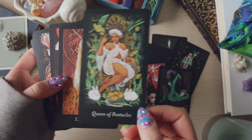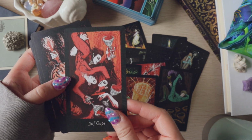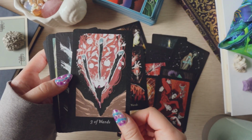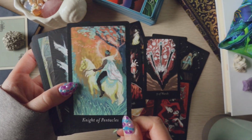She's a beautiful Queen of Pentacles. Just because I've not really been reading recently. My practice has fallen by the wayside a bit. But then the wands are very fiery. It's just a very intense deck. And then some of the cards are so pretty.